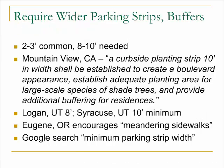Okay. Require wider parking strips. This is another thing that can be done, and I think it's being done more often. 2 to 3 feet is common in a lot of landscapes that were built in the 60s and 70s for parking strips. But now I think a lot of communities are coming around. Often they're seeing that moving the sidewalk back in towards a home in a residential neighborhood and having a wider parking strip doesn't necessarily mean the builder gets fewer homes per acre. It just means you're redistributing where the sidewalk is, and maybe there's more public right-of-way there to have the wider parking strip, but you can still have the number of homes they would like to have.